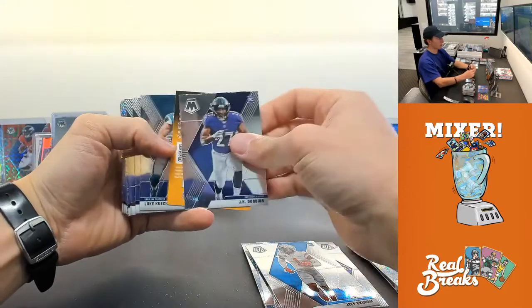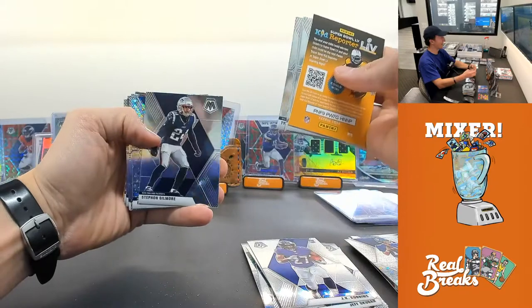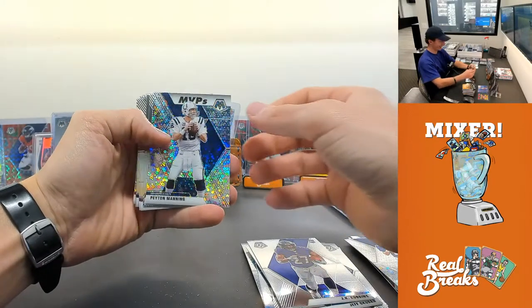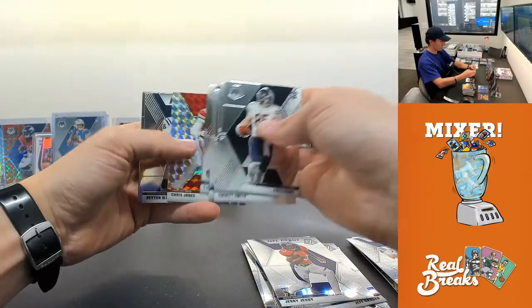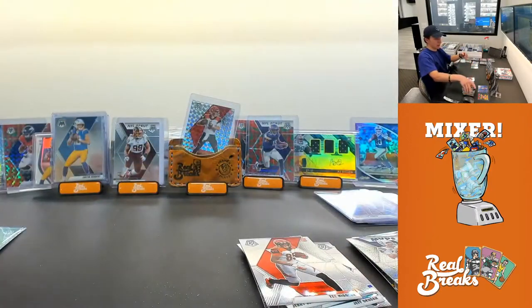J.K. Dobbins base. All right, we'll do, Mike. I'll make sure to not. The Peyton Manning MVP, Jerry Jeudy debut. Chris Jones, Mosaic, and T. Higgins, base. That does it for our no-huddle box.